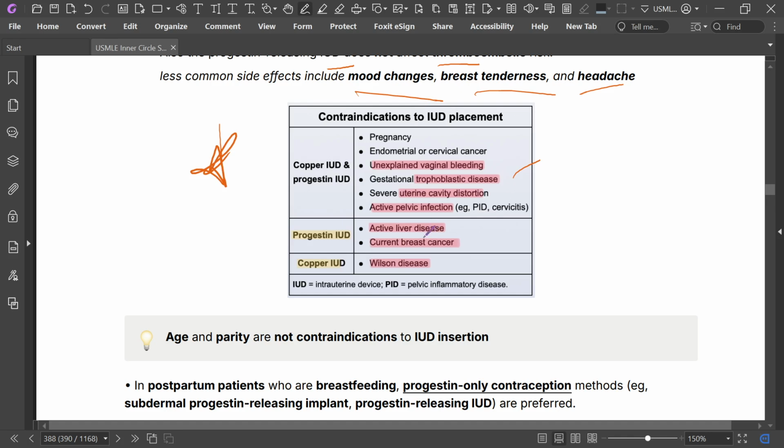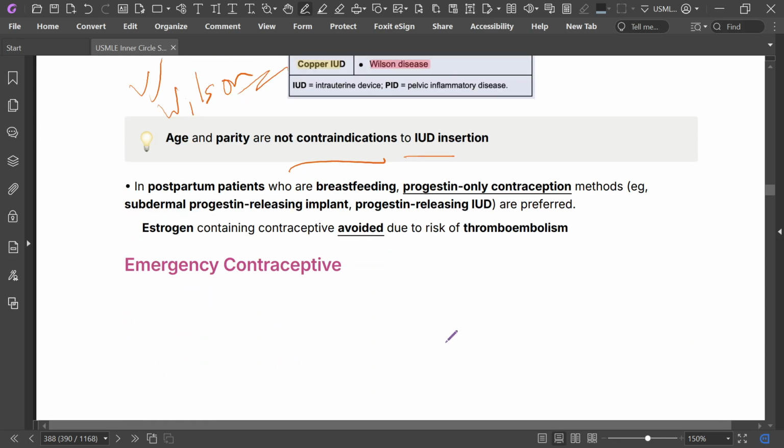The progesterone IUD is contraindicated in current breast cancer and active liver disease, and the copper IUD cannot be given in Wilson disease, because Wilson disease has a problem with copper metabolism. Age and parity are not contraindications to IUD insertion in postpartum patients who are breastfeeding.